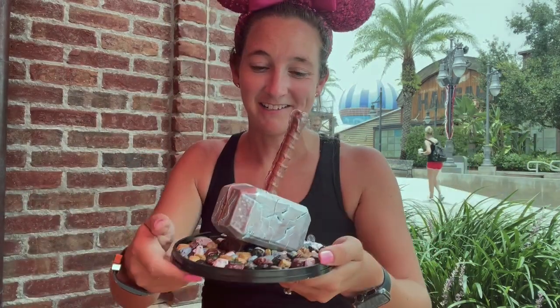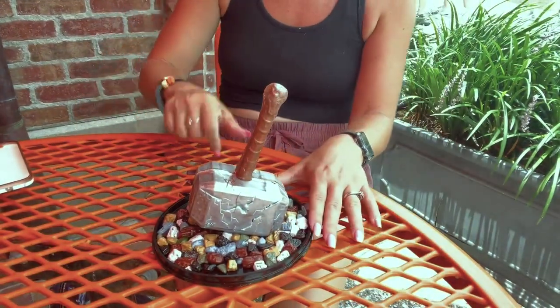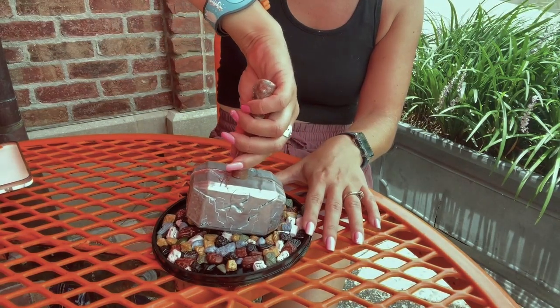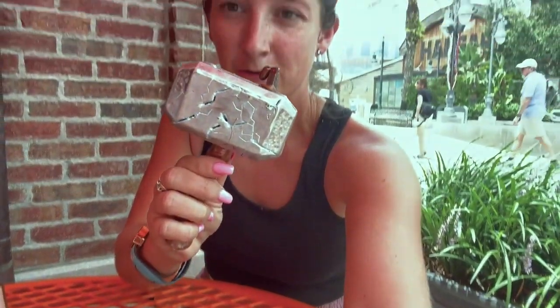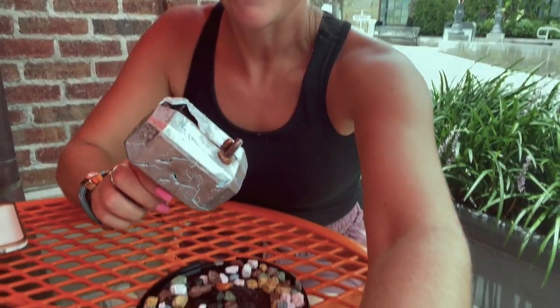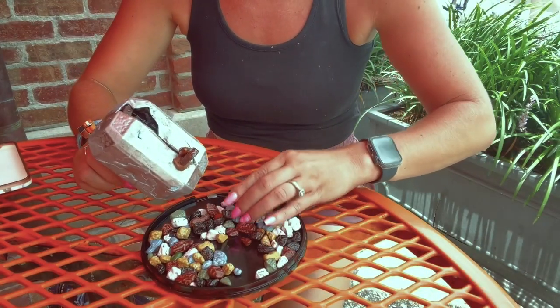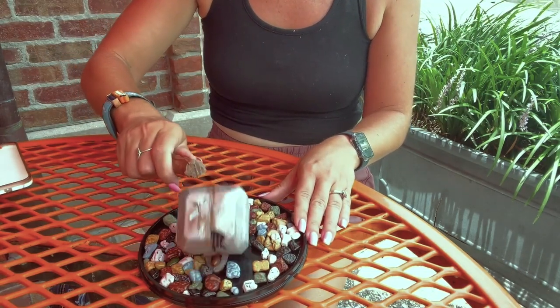So we're gonna smash it and we're gonna see if I'm worthy enough to lift the hammer. Very nervous. All right, here we go. Oh my gosh. So, how cool is this? Wielding Thor's hammer. Let's smash it. Might have to move some of our rock friends. Oops. Oh no.